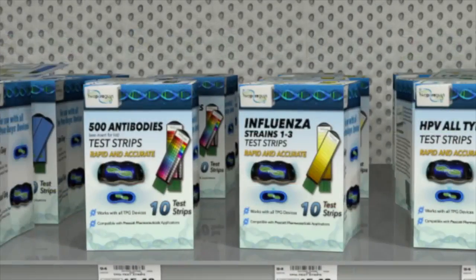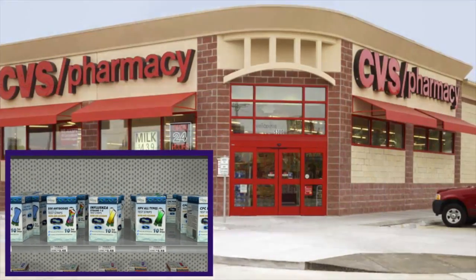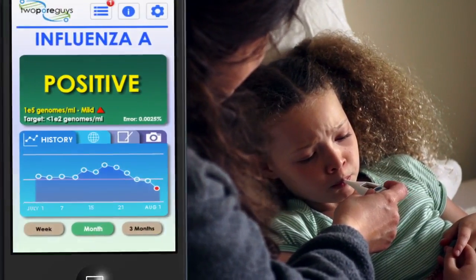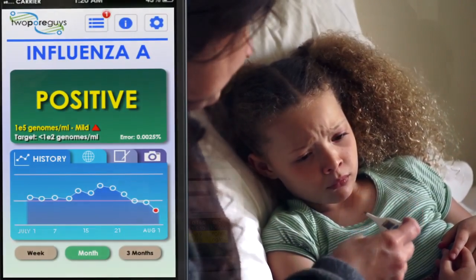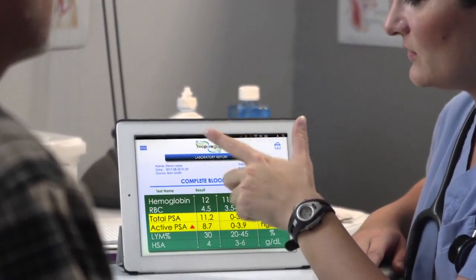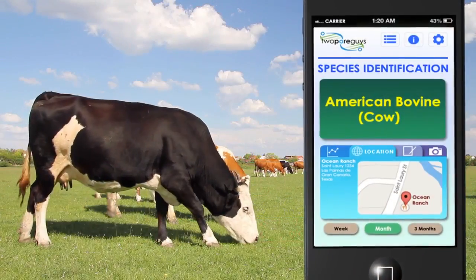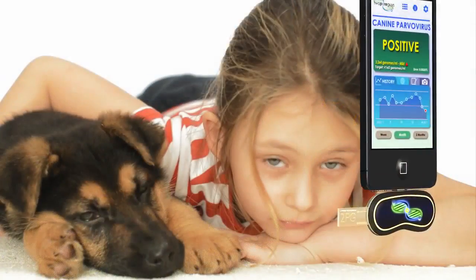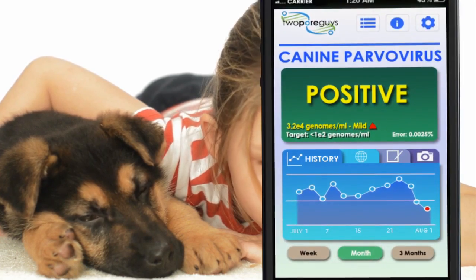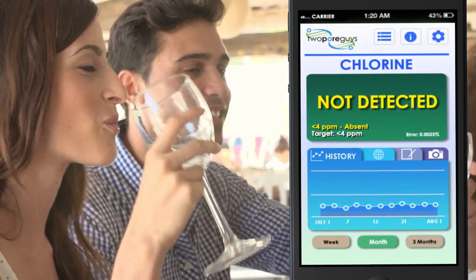This modular system can be sold in retail stores for simple and inexpensive access. Consumers can now test for most health conditions on a daily basis, and doctors can perform tests for genetic disorders, cancers, or more complex diagnosis. TPG devices are exact and work precisely the same way for any and all tests. The end user sees the correct results every time.